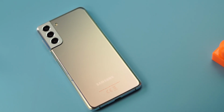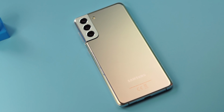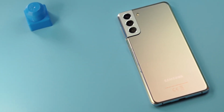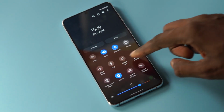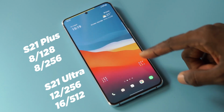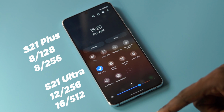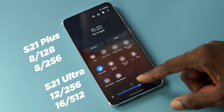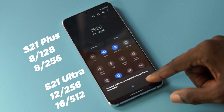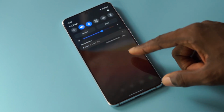On the camera front, the regular S21 and the Plus models share the same specs, whilst the Ultra model has beefed up specs. You also get the same RAM and storage options on the S21 and the Plus models. So you get 8 gigs of RAM and either 128 or 256 gigs of storage. But on the Ultra model, you get 12 or 16 gigs of RAM and up to 512 gigs of storage. It's only the Ultra which is enabled for S Pen support as well.